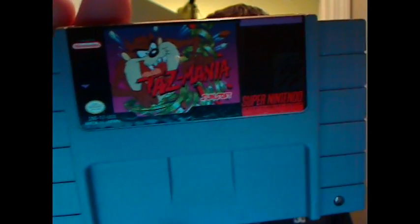Tasmania. Never played this. It's made by Sunsoft, so it should actually be pretty good. I think I have it for the Genesis, but I just never played it.